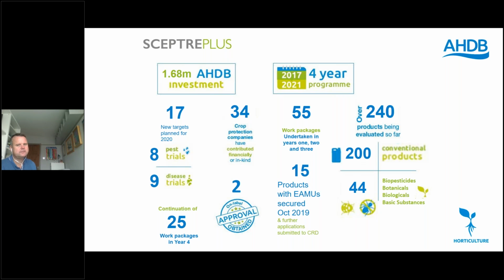And there's a whole range there of both conventional products, but we're also more keen now to look at some of the biopesticides or bioprotectants, as we're starting to call those products, and to see how we can fit those into some of the different growing practices that our growers and levy payers have. Next slide, please.